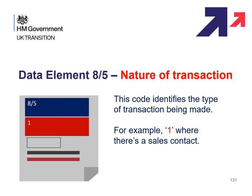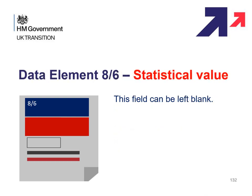8/5 and this code identifies the type of transaction being made. For example, 1, where there's a sales contract. 8/6 and this field can be left blank.